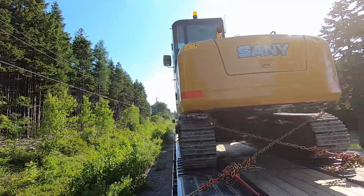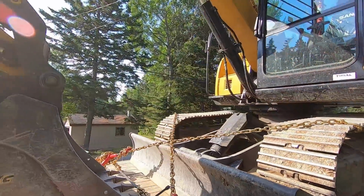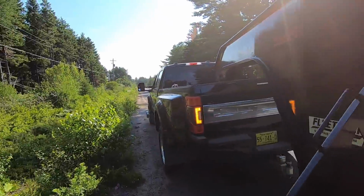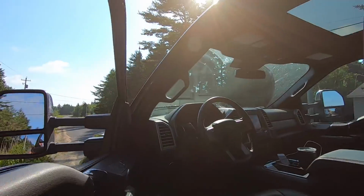But anyway, she's a hefty machine. She looks a lot bigger on there compared to the 080, that's for sure. But we'll see. I've hauled it a few times with my Sure Track and it felt great. Now we'll see how she does with this thing.